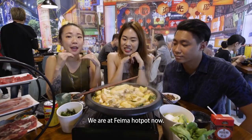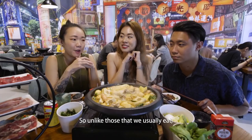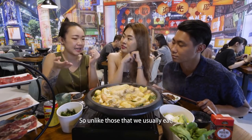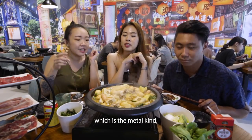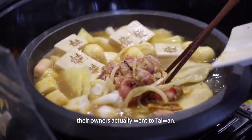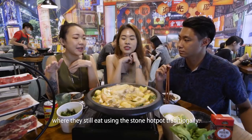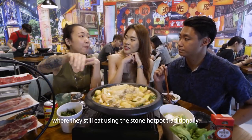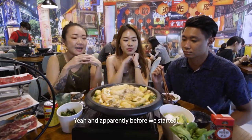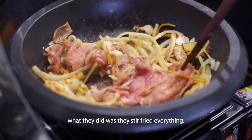The pot is different. We are at Feima Hot Pot now, and they specialize in Taiwanese stone hot pot. Unlike what we usually eat, which is the metal kind, this one is stone hot pot, inspired when their owners went to Taiwan. It's more popular at the rural sites of Taiwan, where they still eat using the stone hot pot traditionally. Apparently, before we started, they stir fry everything.